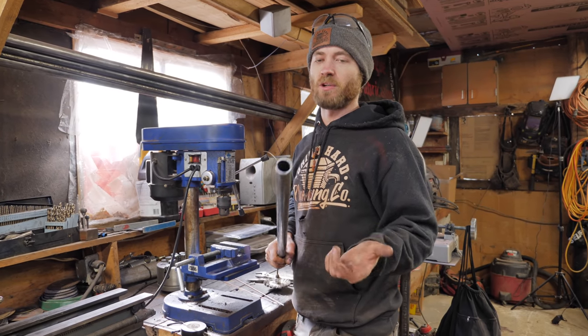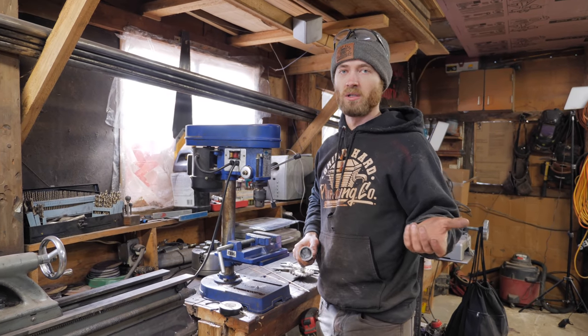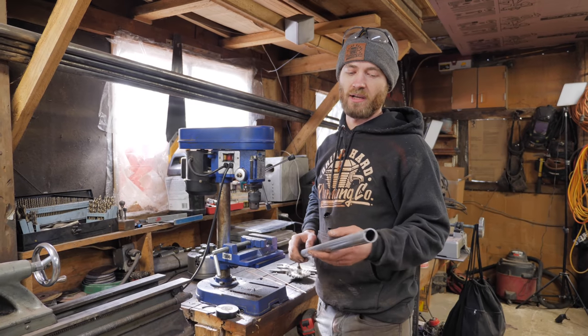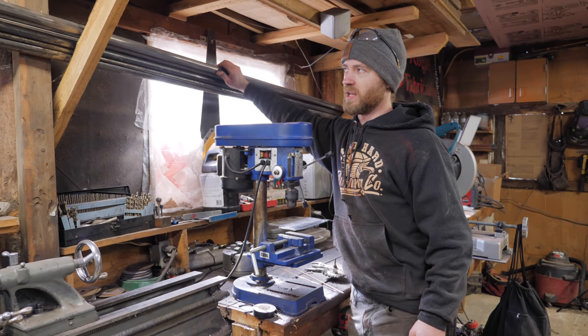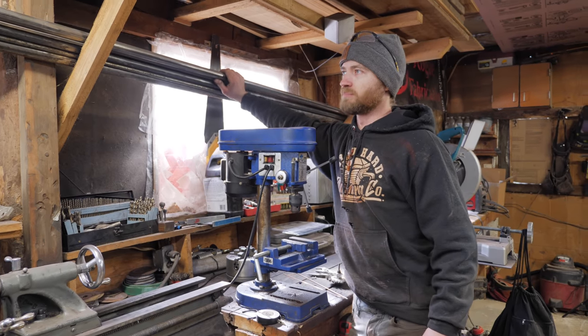If you go into a thinner wall tubing like 0.65, it's lighter weight, but it also kinks when you bend it too tight and it's not quite as strong. But 120 wall is very heavy and excessively strong for most applications. So that's what we use for that. We haven't done a whole lot with 1.25-inch tubing, but depending on the build, I'll start using more of that.